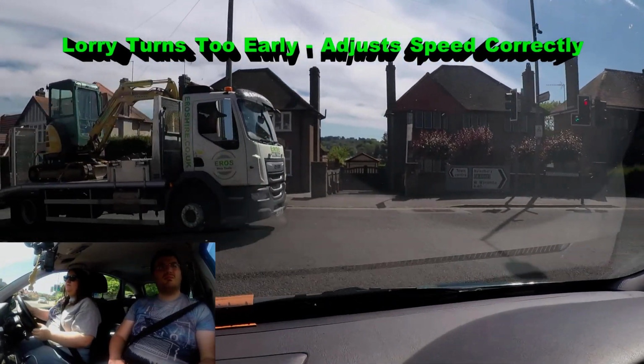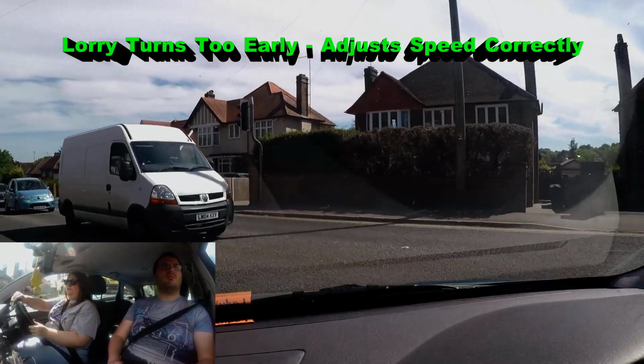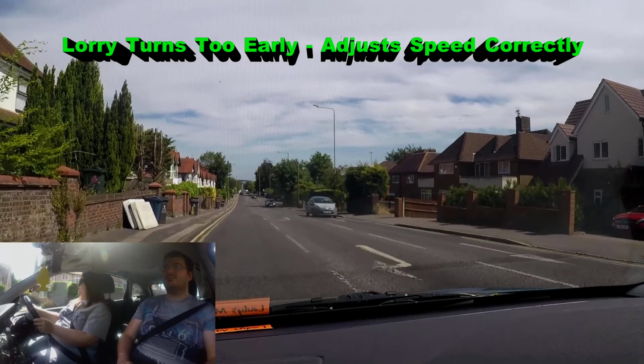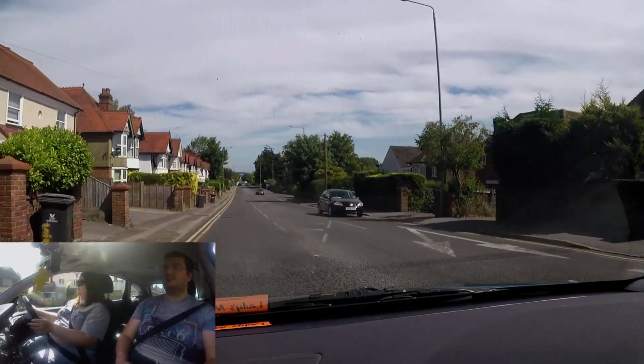As the green filter light has come on, Harley has pulled forward and has noticed the lorry on her left has started turning a bit too early, so she slows the vehicle down to avoid a collision and allow the lorry around her.